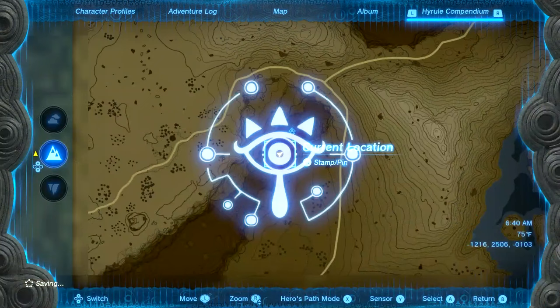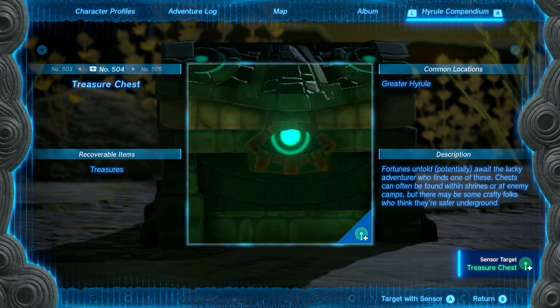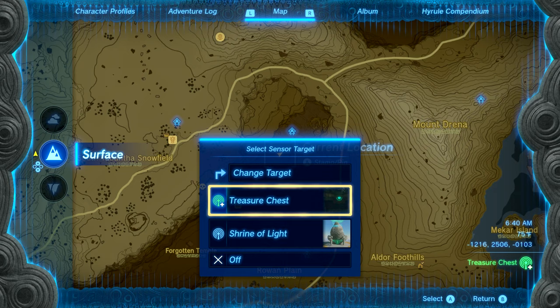All right. For now then, let's go ahead and disable that. Okay. Hang on. Wait, no. So we're gonna... No, wait. I want that off. Return. If I go to the map, sensor. There we go. Shrine of Light.